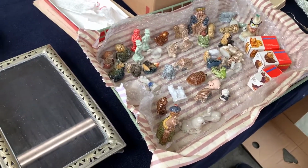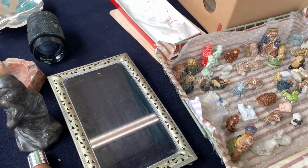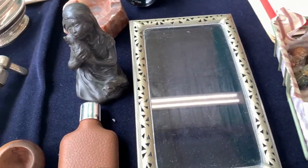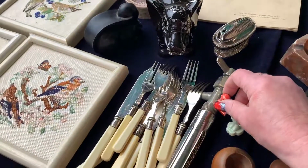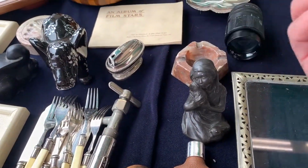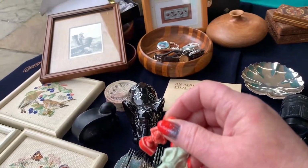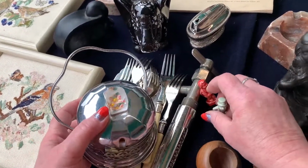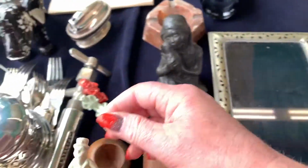Blue one. I have a blue one. Oh, look at that amazing lighter. Wow. Yes. How much is this one? And that one. Roller skate, Gwen. Sorry? Roller skate.